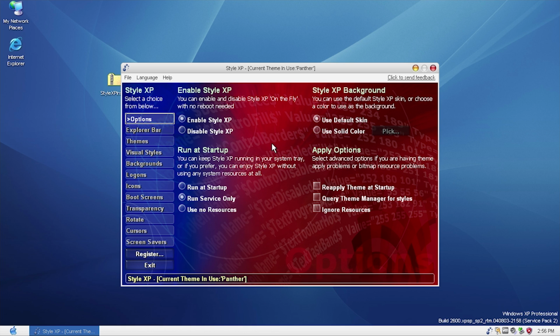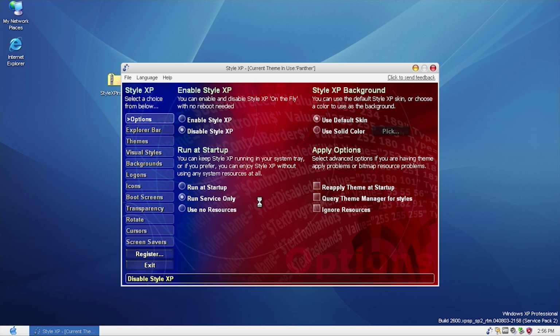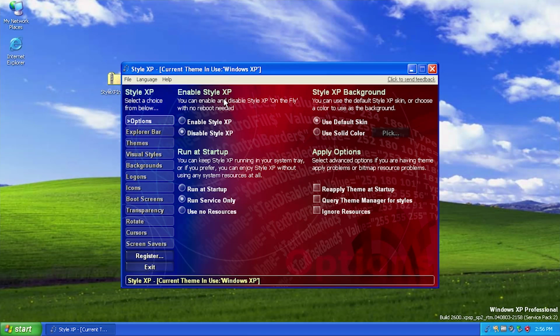So on this first options page right here, it's very, very simple stuff. You can choose to enable or disable this program. I can hit disable and say yes, and it should revert this back to the standard theme. You see it's going to do that right now, so it's going to go ahead and change it back over to the regular Luna theme. You can also choose to run it at startup, and you can also choose to run just the service only and not have the entire program run, which could be very, very useful.